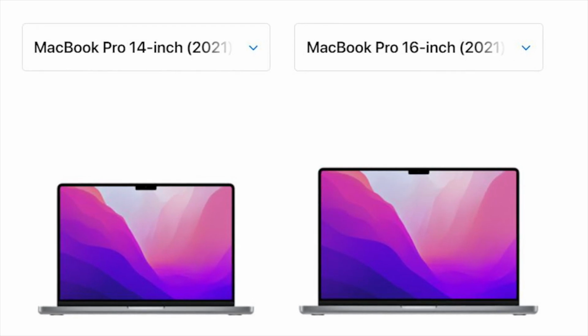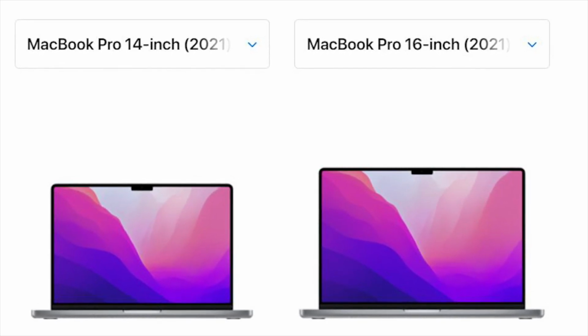Now, if you compare this version to the 14-inch version, that one is actually quite a bit smaller, and especially in use, I've done a lot of research about it. It seems like that one is much more portable, with dimensions being 0.61 inches by 12.3 inches by 8.7 inches. And it's 1.3 pounds lighter than this one, so it comes in at 3.5 pounds.